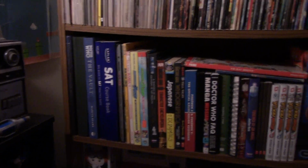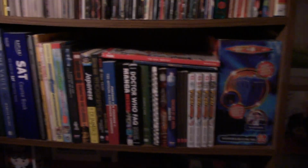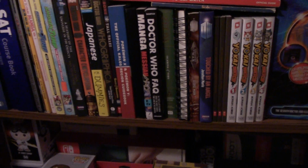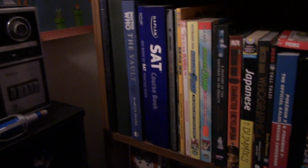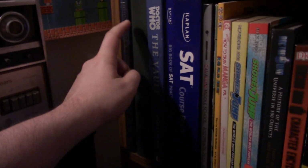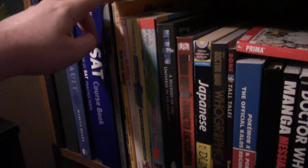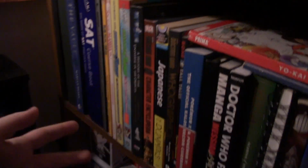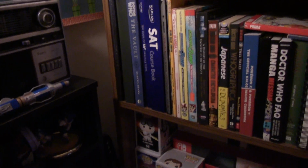On this shelf, got some more books, some manga, like Shonen Jump and Yokai Watch. The Ocarina of Time manga's in there, too. This is one of my old sketchbooks. And here's the Super Mario Adventures graphic novel, which I think I said last year that I was going to make a review of it, but I never got around to it.